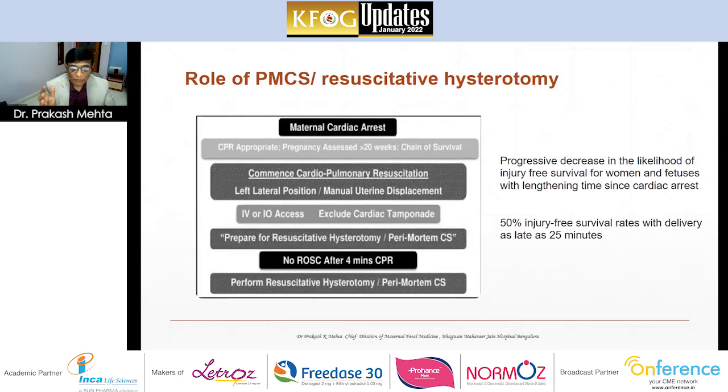Now, the role of resuscitative hysterotomy is very important. Most of the time, we are told that within 4 minutes it can be done. But from the last 2 years, we have got plenty of articles which say that even if you do it in 25 minutes, you have a 50% chance of getting an injury-free survival of the baby. Now, remember, when we do resuscitative hysterotomy, we are not looking at the baby technically. We are looking at the mother. We want to improve the oxygenation of the mother.